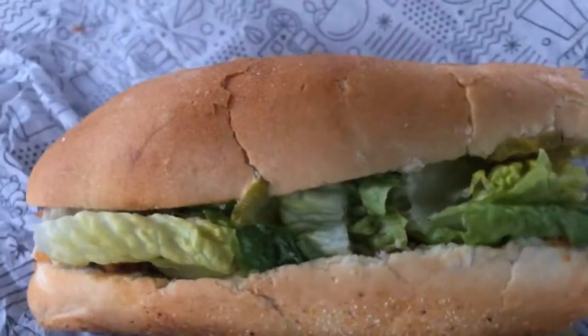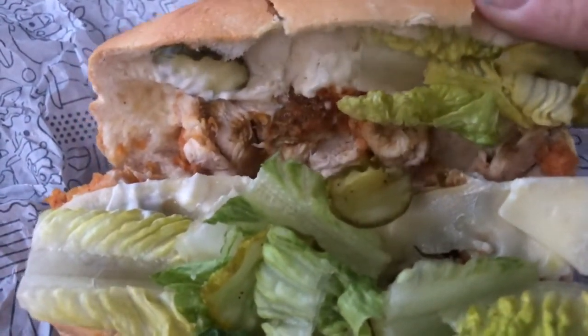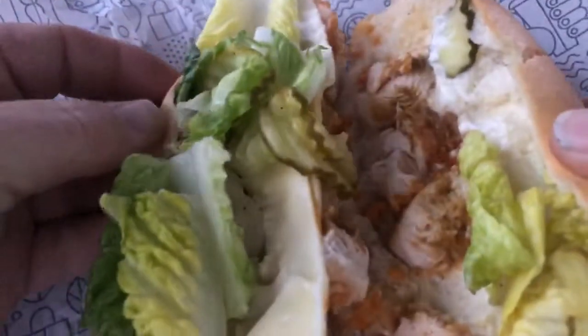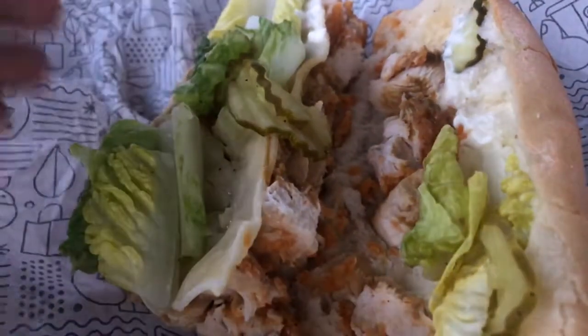So let's take a look at the inside. Let's take a look at the innards, shall we? Of course, she had to use the romaine lettuce. They did have iceberg lettuce, but it was all gone. They've been busy tonight, which I can understand. I used to work in grocery as well. I know how that is.